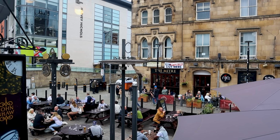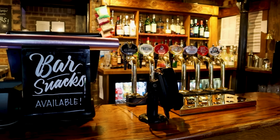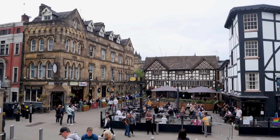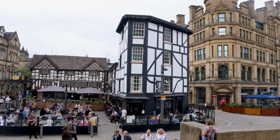But in essence, this is still a lovely place to be, surrounded by dark wood, alcoholic beverages, and a lot of lovely history. And looking at the story of both these pubs is really looking at the story of Manchester itself.